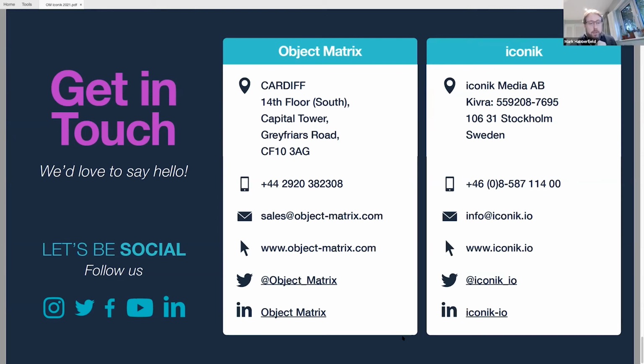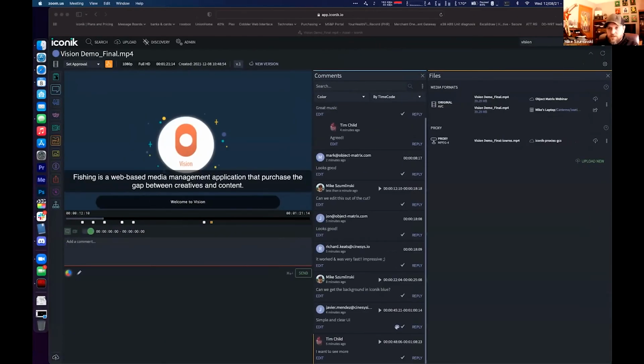Great. We're on to Keith, I think. How does the metadata come across into Iconic? Where is it displayed in Iconic? Yep, so I reshared my screen here so we can see this.